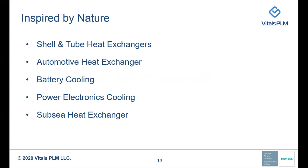Leaving nature aside, for today's topic, these are the handpicked topics and applications. I'll start with the shell and tube heat exchanger, and we'll see how to set up a model using the Simcenter CFD solutions, then automotive heat exchangers, and then battery cooling, and how heat exchange from one area to another is important in the case of battery cooling, and also in the case of power electronics cooling. Finally, we'll see a subsea heat exchanger application from the oil and gas and marine industry.